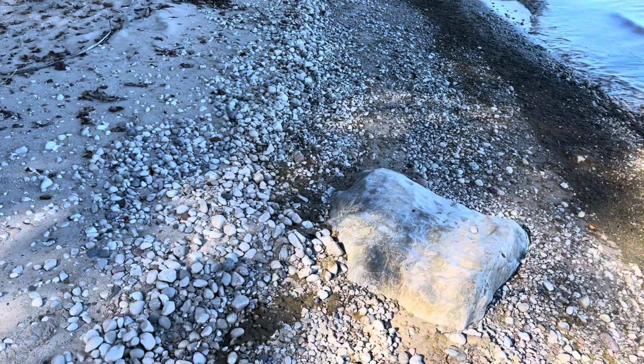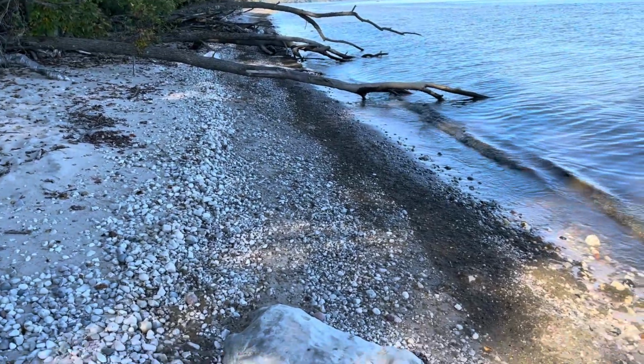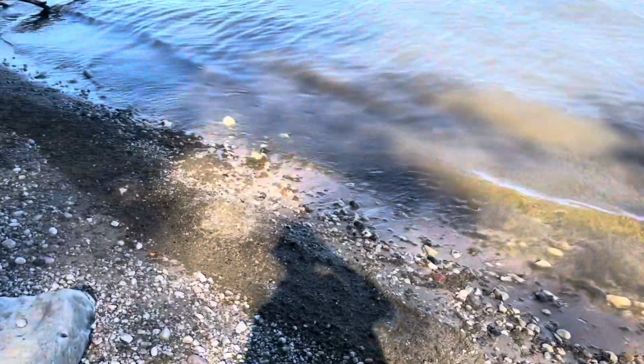All right, I'm glad I came this way because now there's lots of rocks, so definitely not going the other way again. I actually even have some wet rocks now, so let's find some more.